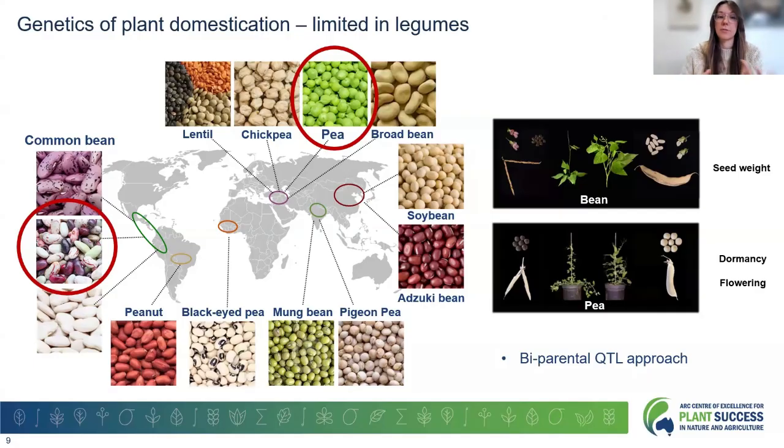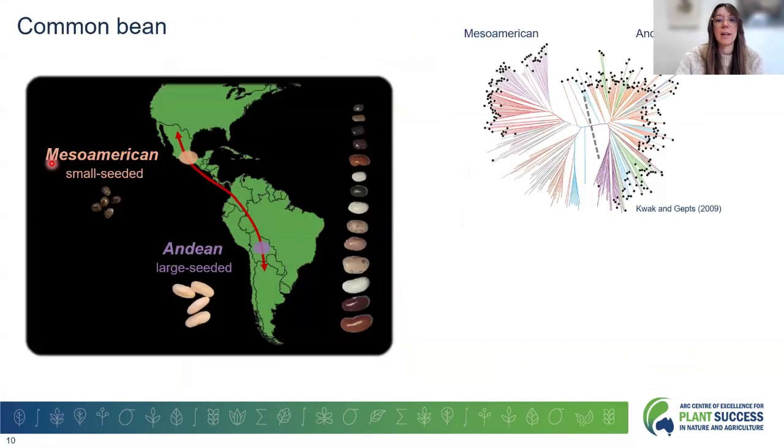Of course, both of these are legumes, but they also share a lot of differences. They're quite phylogenetically distinct. So by using both of them, we're able to tackle different parts of that overarching question of domestication as well. Common bean is actually one of 5 domesticated species in the Phaseolus genus. It's got huge diversity, and it's a really interesting crop to look at for this question of domestication, because it's actually undergone 2 independent domestications around 8,000 years ago in Mesoamerica and in the Andes. And this has resulted in 2 major gene pools which contain both wild and domesticated forms.